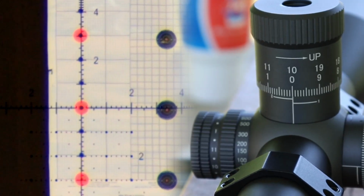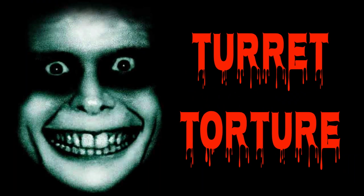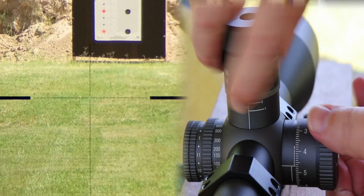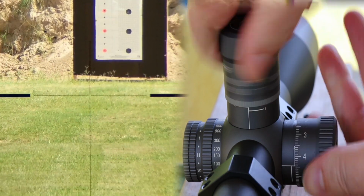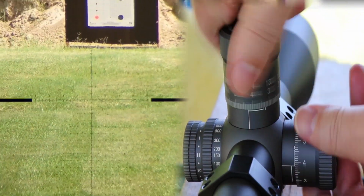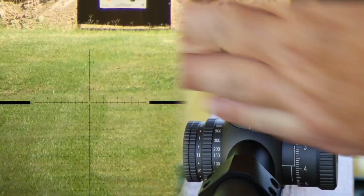All right, guys, here it is. The turret torture. All right, now normally I do this for about 20 seconds. What I do, I get it centered up. I just sit here and twist and go nuts on the turrets. Check this out. Here comes my fire starter on the vertical turret.